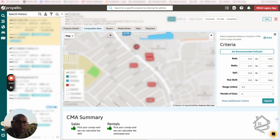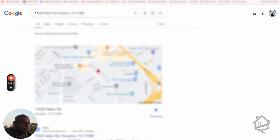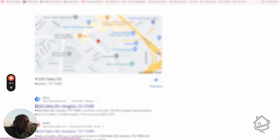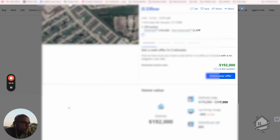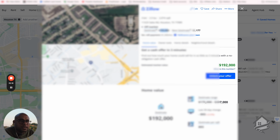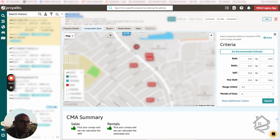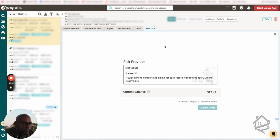Okay, so we got 320, 297, 220, 2K. We got little numbers a little bit everywhere. Pull it up on Zillow real quick. Here it is. Also, I like to look at Zillow to make sure it's not listed. So it's not listed. 190 estimate. So yeah, these comps are a little bit all over the place. Probably I'm gonna go with like 170, 180. Okay, so let's just skip trace.